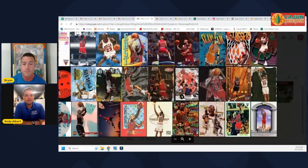There's a ton of '86 Fleer '57 Jordans. We know that. But when it comes to demand for '90s inserts, the higher the grade you get, it will consistently outweigh supply. And as a shop owner, we're seeing more and more people coming into this shop on a daily basis.